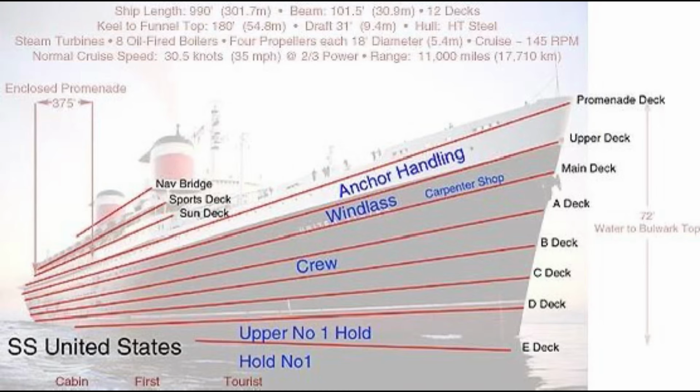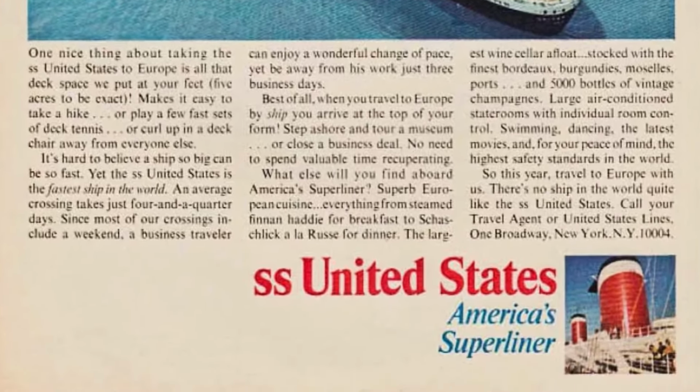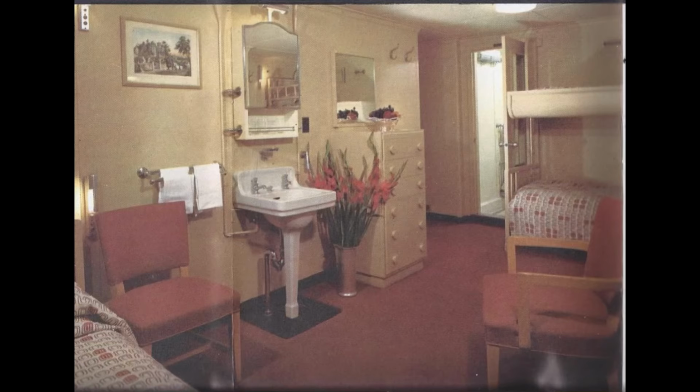The SS United States had a class-tiered system like ocean liners that came before it, each class having their own accommodations, but passengers could intermingle in various classes in the gym, pool, and theater. Capacity for first class was 894 people. First class cabin cost $350, which would be equivalent to you spending $3,971 in 2024.